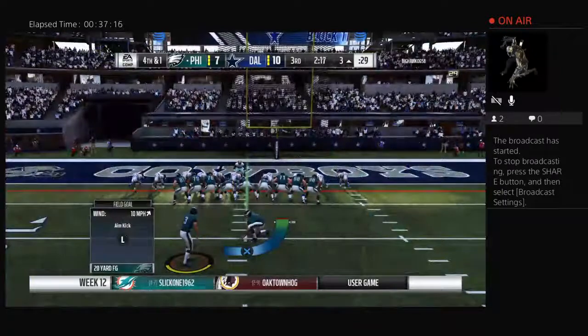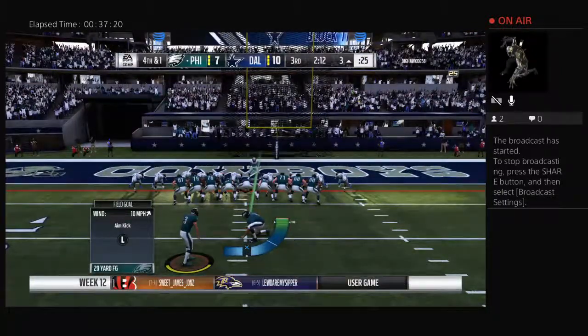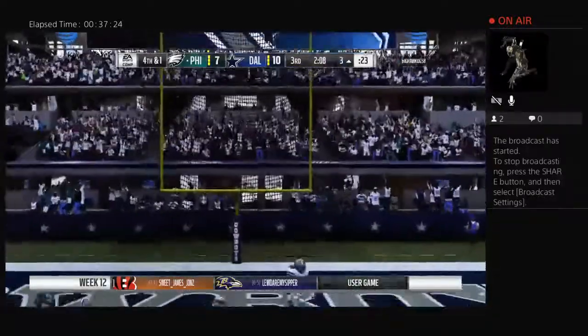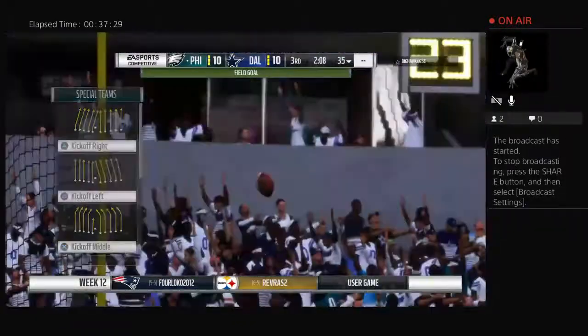So on now the field goal team for Philadelphia. From the left hash, a chip shot here. And this one is right through. And that will knot us up at 10.